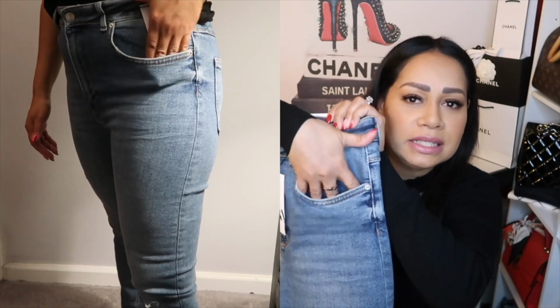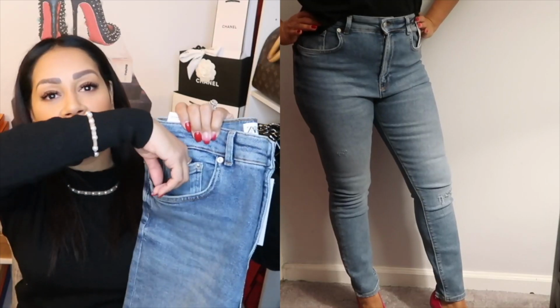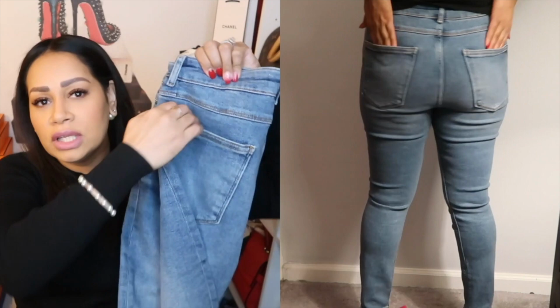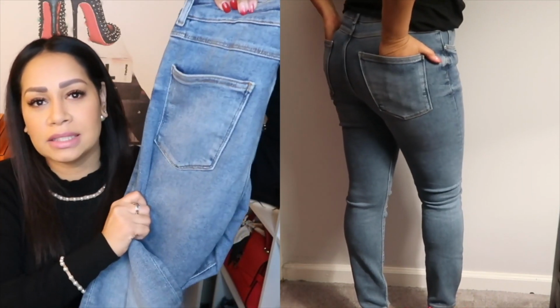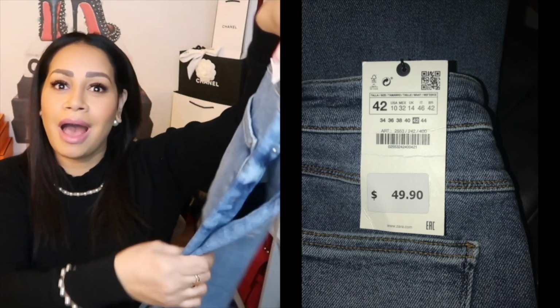This is about as deep as my fingers can go in the pockets. Semi-useless pockets in the front. Then they have that fifth pocket, which is a little bit more useful. And in the back, you have fully functioning back pockets, and it feels so much better in this region.